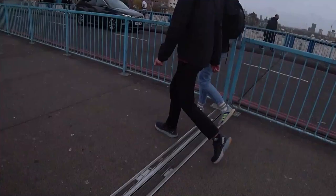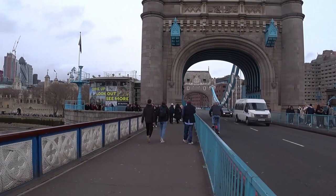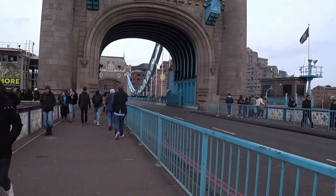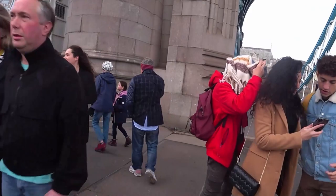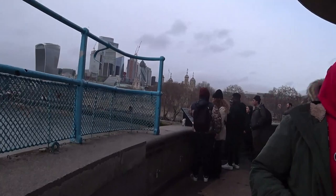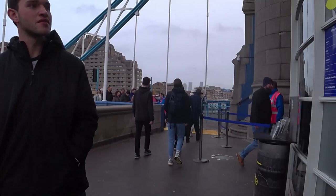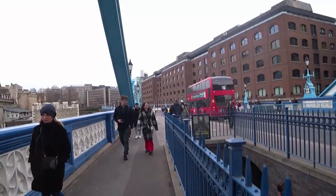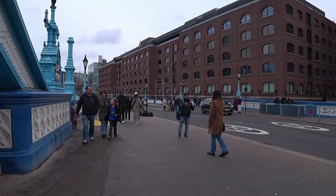So this is the intersection where it splits. This road opens up both ways. From here, I'm going to take you to some of the most popular places in London. Not all of them, but some. First of all, we need to get out of here and take the Tube train, which is the London Underground train. It is not far from here.